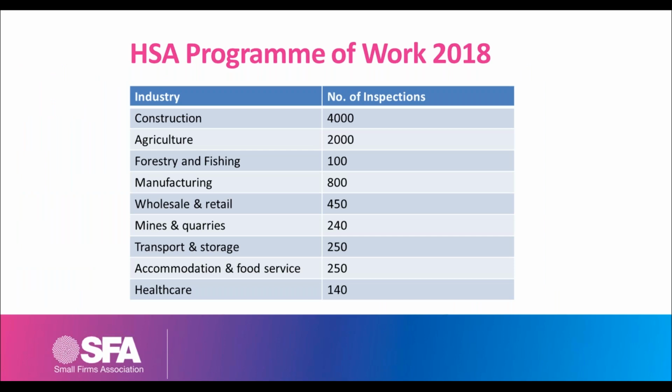This is the program of work for 2018, so it's obviously very focused if you look at the number of inspections on the two highest risk areas, which are construction and agriculture. And then as you go down, you'll see the different areas that you may or may not fit into. It's likely that if you're not in these particular areas that you won't be inspected.